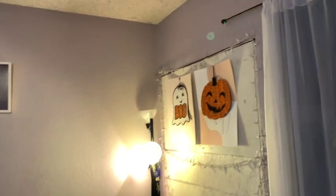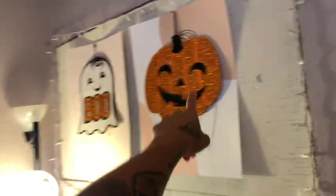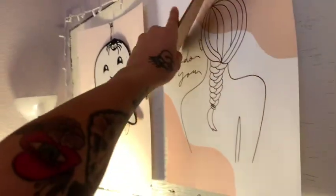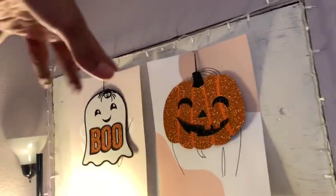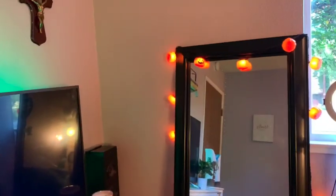I'm not showing you guys over here because my desk is a complete mess. And honestly, I got lazy with these because I have this under. And I have another poster over there that says good vibes only, but I just hung that over. It's fine. It's only going to be on there for this month. That's that. And then I got the green behind with the orange.